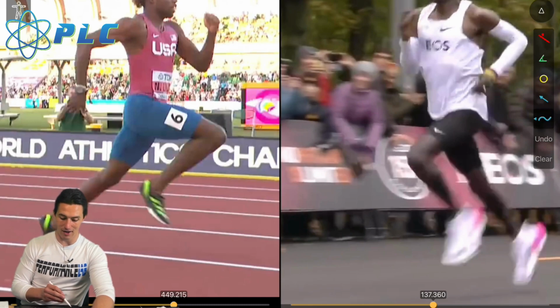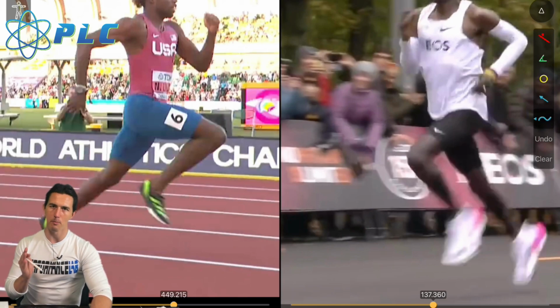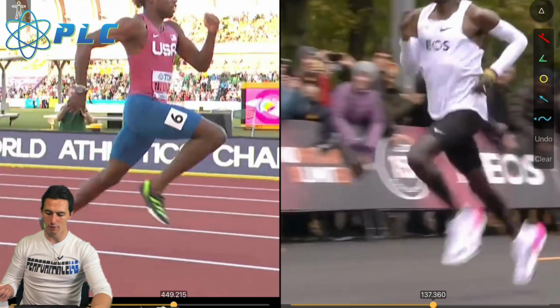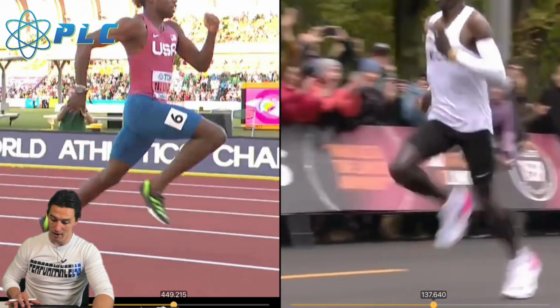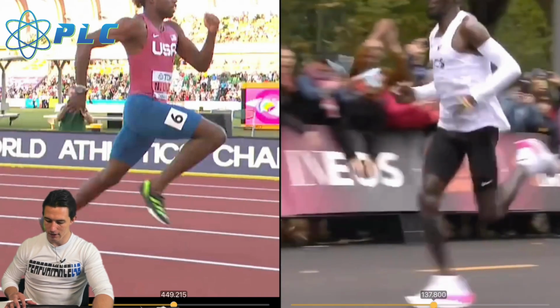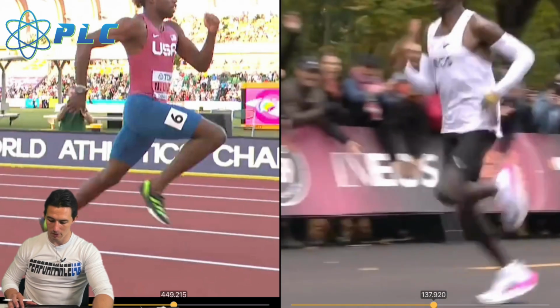And as he's getting into that toe off, he is having to create much more upward force production, which is going to allow him to continue to cycle the legs faster, where, again, Kipchoge wants to still cycle those legs as fast as he can, but he has to have some degree of sustainability there, which is why landing with that foot out in front is a little bit more effective for the long distance runners.